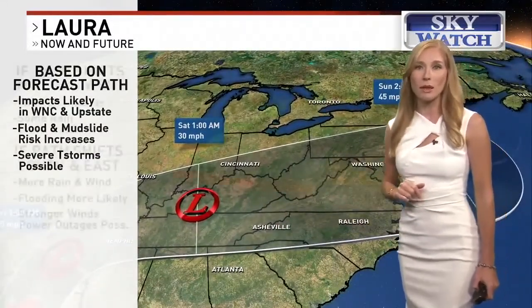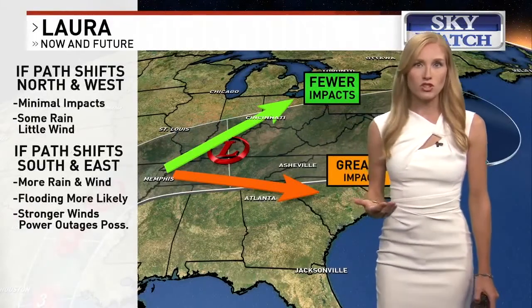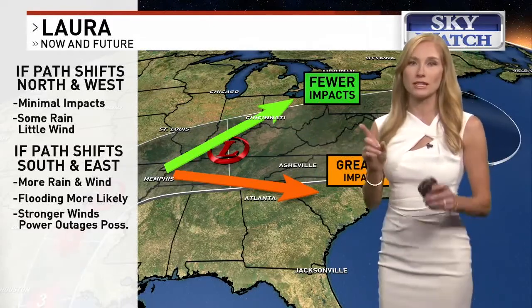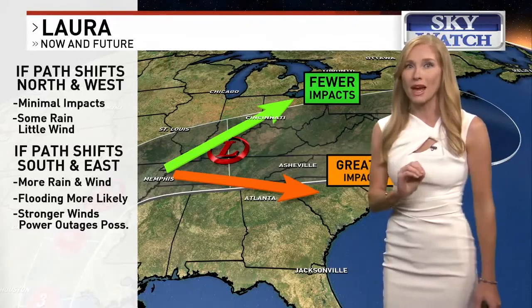It will have some impacts on us here locally. How much? That's the question. Well, fewer impacts if the path shifts north and west. And the last update from the National Hurricane Center did shift it a little bit farther west. That would be good news. That would mean minimal impacts.